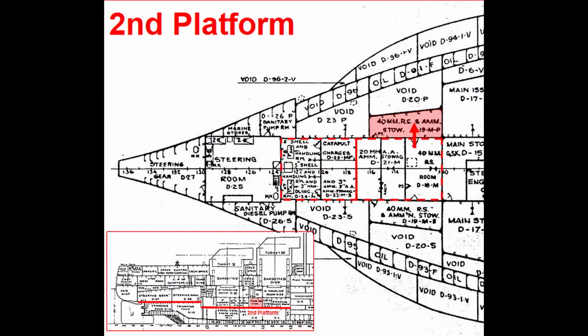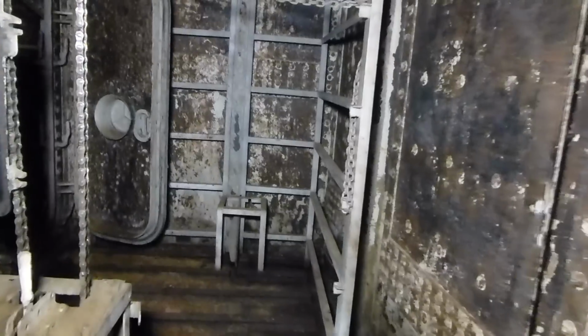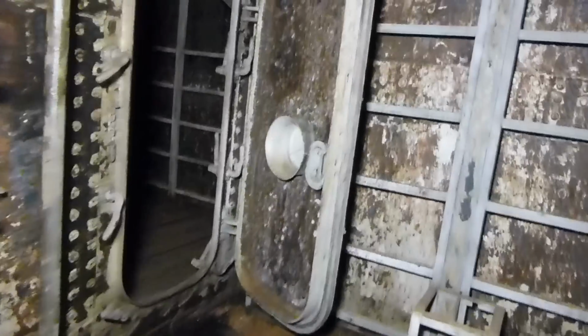We'll now move through a door in the port bulkhead into D19MP, another 40mm magazine. We're entering D19MP, 40mm magazine, second platform, port side, much like the one on the other side. Once again, there is a modified 5-inch hoist used to take ammunition up top. And another door, a second door leading into yet another magazine.